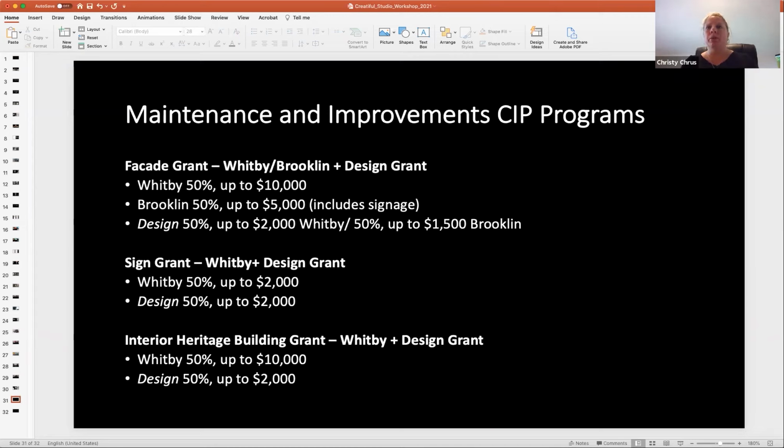And the reason the two programs are a little bit different is Brooklyn, to be honest, hasn't really needed as much help as I would say downtown Whitby has. Things have organically been happening up in Brooklyn over the last 10, 15 years. So I would say that we haven't had as many applications in Brooklyn. I do encourage people to apply, and we're getting a couple actually already this year, which is great to see.